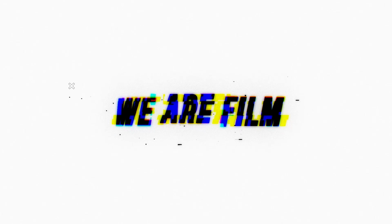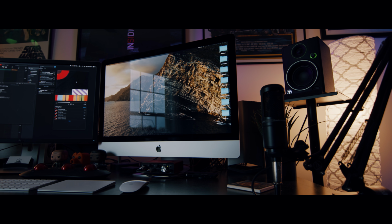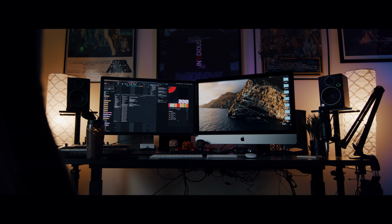We're taking a look at my 5K iMac 9 months later, so let's get into it. About 9 months ago I purchased the 5K iMac, and this was basically going to be my main editing workstation at my house. You can see it behind me. I want to do a follow-up video because a lot of people had some questions on what they should get first off, and also how it's been going and how the iMac has been working for me.